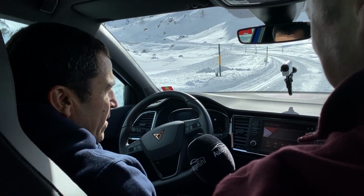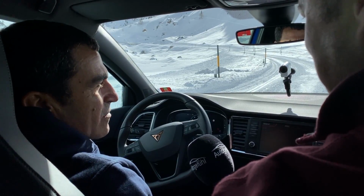So we start off in sports mode? Yes, I think it's better sports or Cupra, even though for safety and for traction, the snow condition would help. But if we're going to have fun, it's better to go in the more sportive mode.